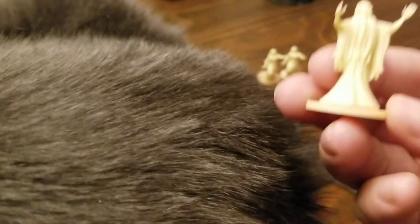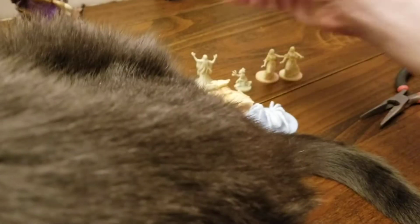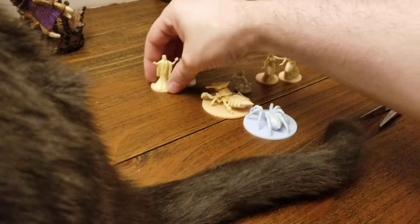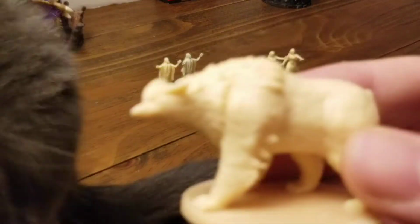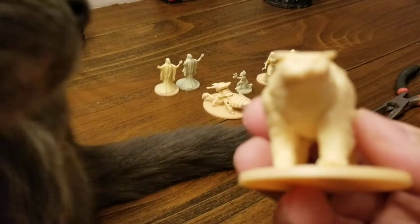So I've got an Agatha Christie again with a different base. So we'll kind of put them all together here, guys. Ooh. Probably should save this one for last.